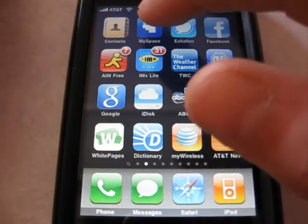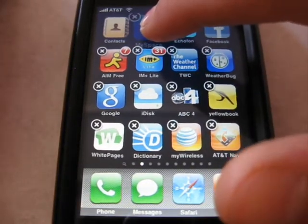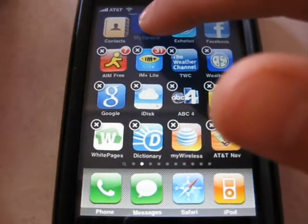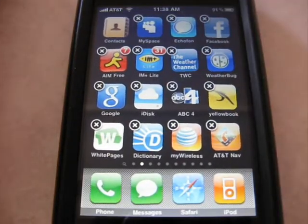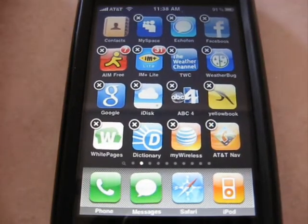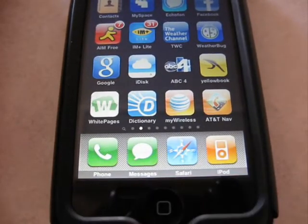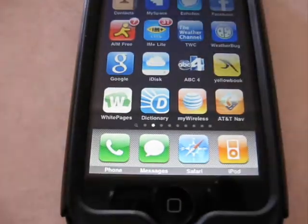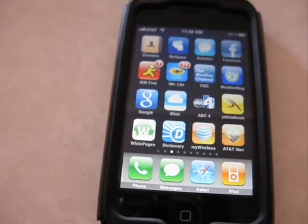Alright, let me just show you guys a little trick. If you want to move your apps around, hold down on a certain app, and then you can drag that app wherever you want, and click the X at the top of the app. That uninstalls the app. Press the home button right here to get out of that. Alright, some people want to take, you can, let me show you guys. You can take screen captures of your phone.